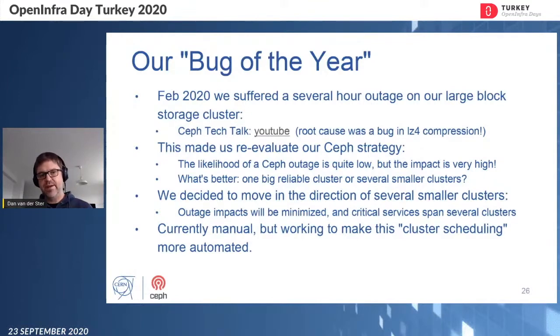So this year we've been procuring more hardware, splitting into several clusters, and our users currently have to manually select volumes on specific clusters, but we want to make this kind of cluster scheduling more automated in the future.